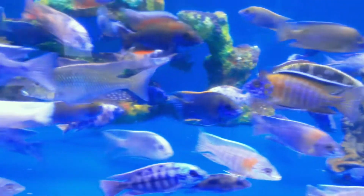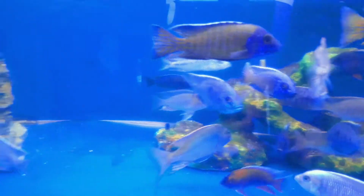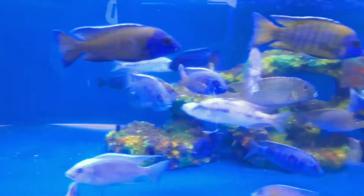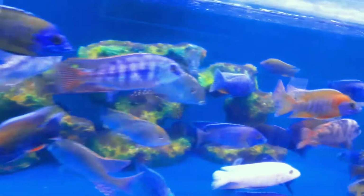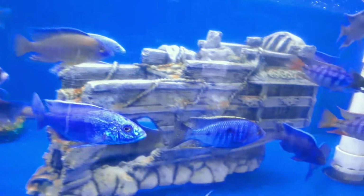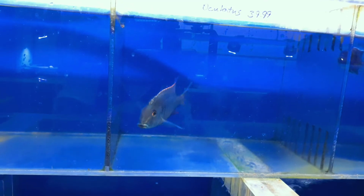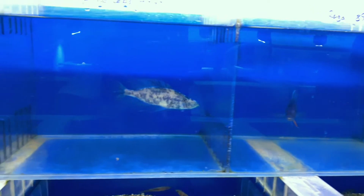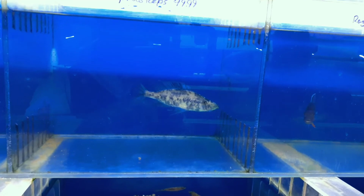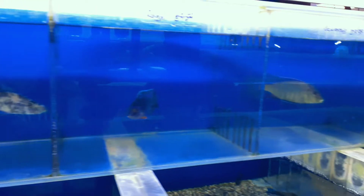What fish store is not complete with mixed Africans. Also very colorful. I don't have any. I used to, but maybe one day. More Africans now. See, these are the predator haps. Obvious. Look at that. I like that. The Malawi eye biter. I love that. That's an OB Malawi eye biter. I like that one. What else we got?